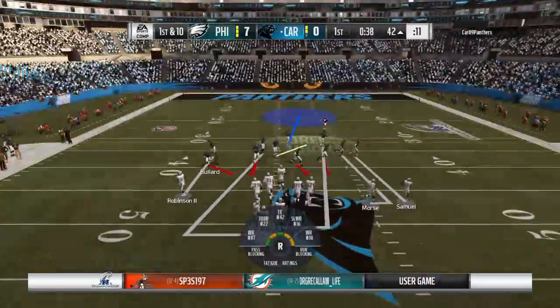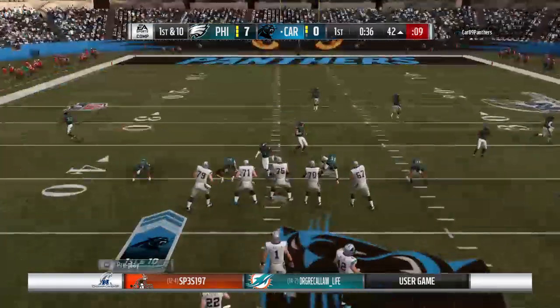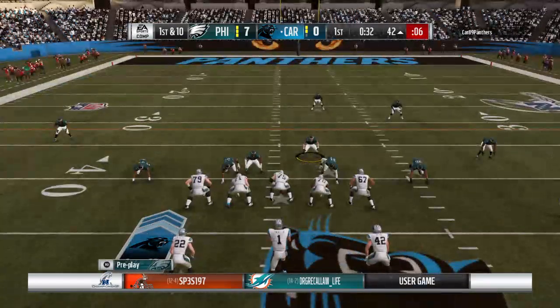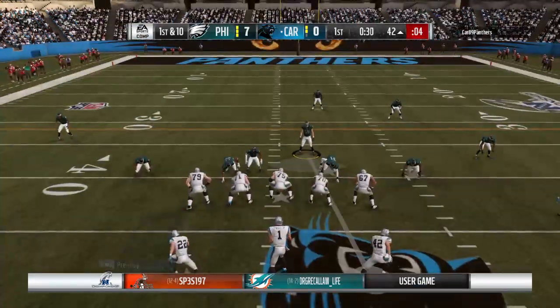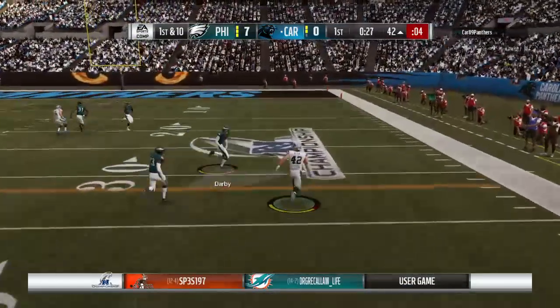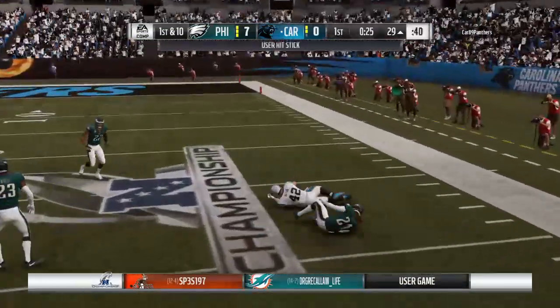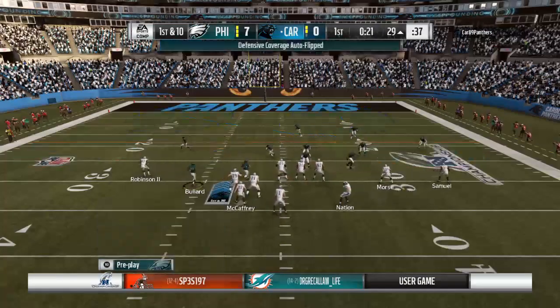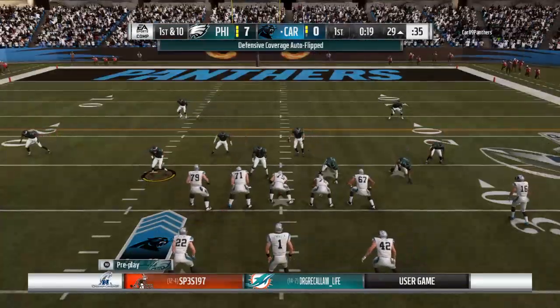So from Philadelphia territory now, here's a 1st and 10 at the 42-yard line. They'll look to throw. Quick hitter here, it's complete. And he's going to get this inside the 30. Another nice gain, 13 yards that time, and another first down.